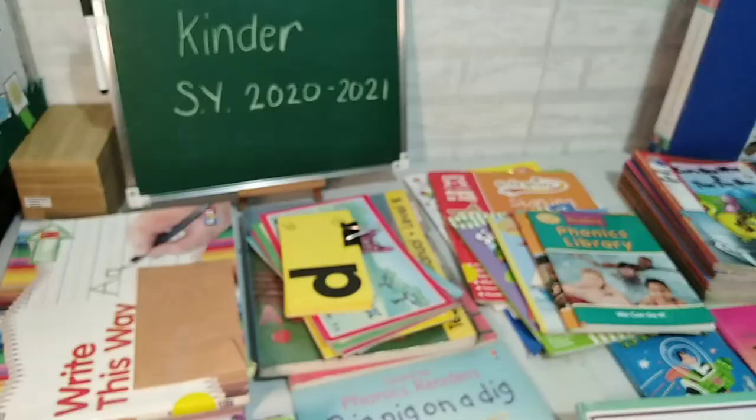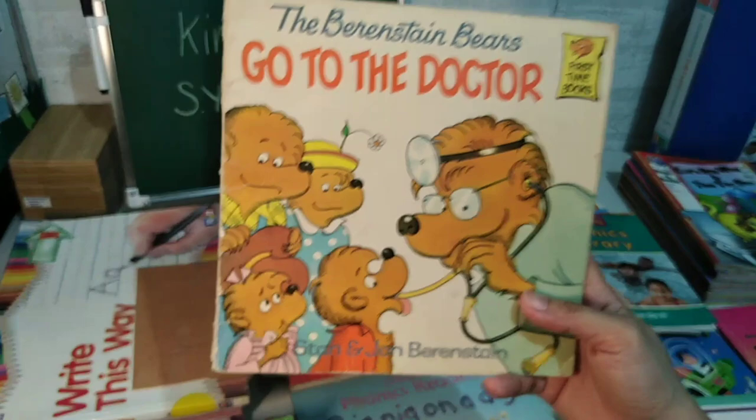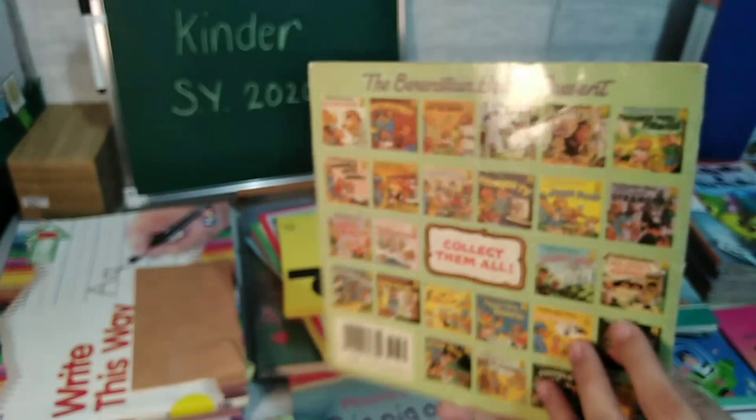For values education naman, we will continue to read our Bears Time Bears series. So, meron akong at least 10 books of these na nandito sa shelf. So, ito, continue namin basahin. Nabasa na namin before, pero sige, basa lang. We're going to reread it again kasi maganda yung mga stories at maganda yung mga lessons na nakapaloob sa stories itong series na to, itong Berenstain Bears.